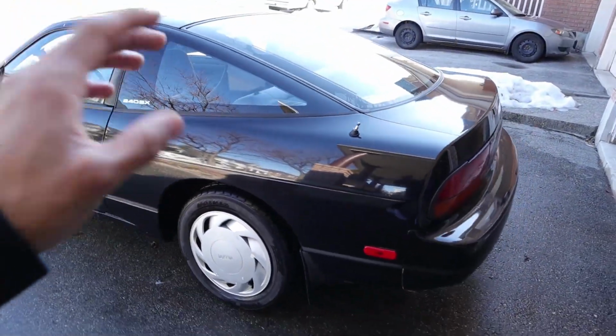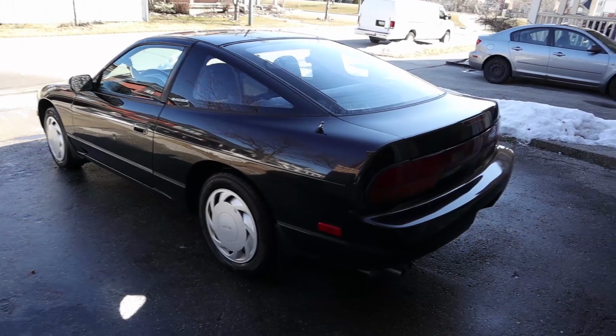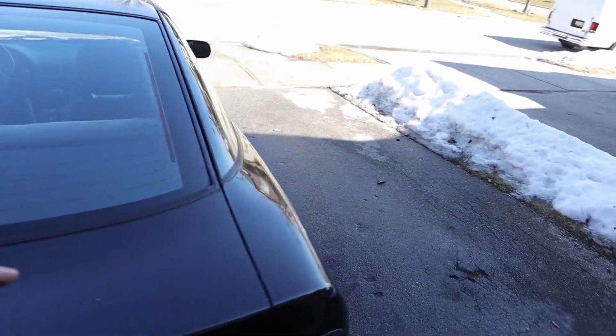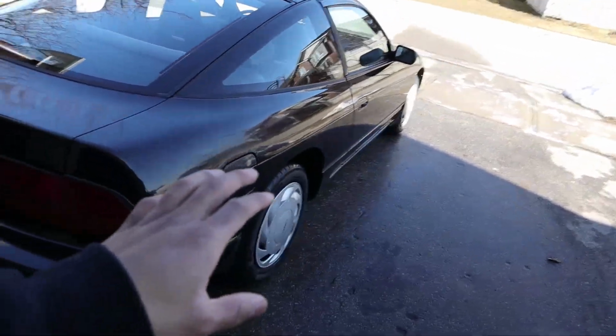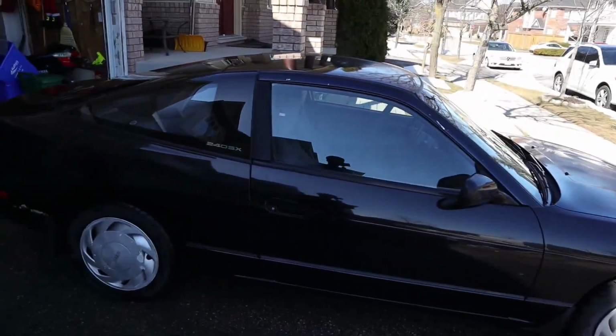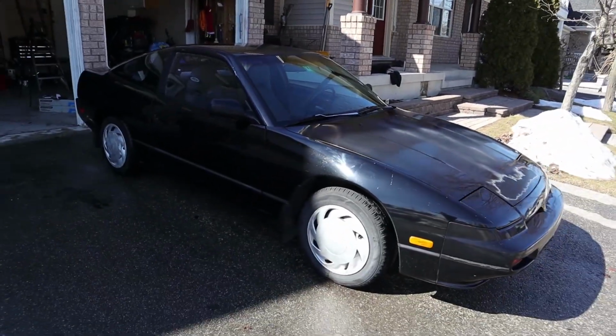The car was a US car, it came from Vermont. The previous owner imported it up here a few months back and actually never registered it. So he messaged me because I made an ad saying I was looking for a 240SX, and he told me he had this car. So I went over, picked it up, got a good deal on it, and it's in great condition for what it is.